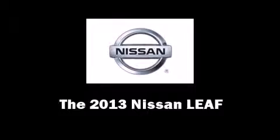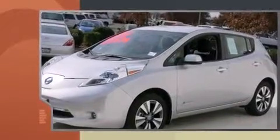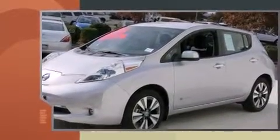Climb inside the 2013 Nissan LEAF. With fewer than 1,000 miles on the odometer, you can be confident that this pre-owned vehicle will provide you reliable transportation.